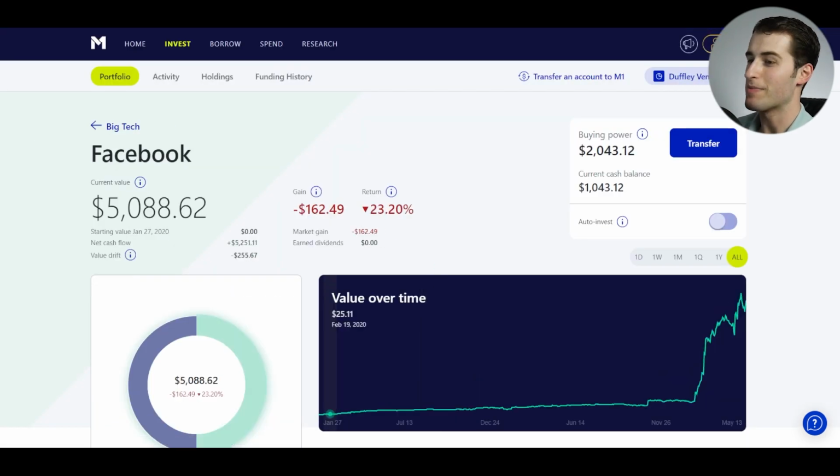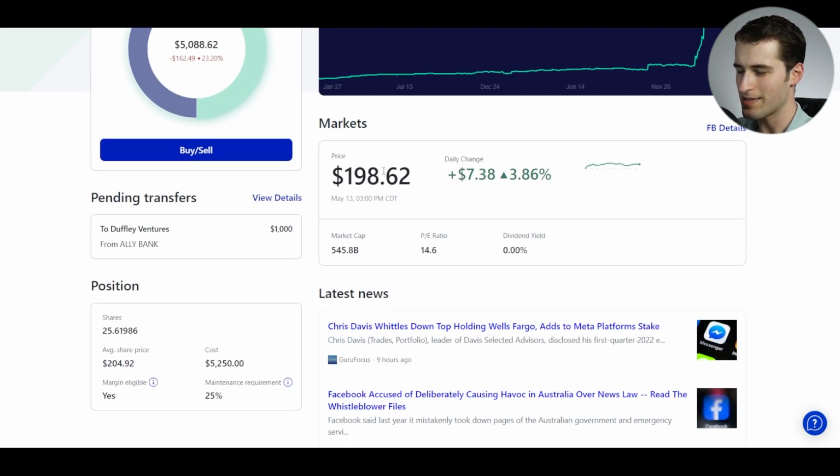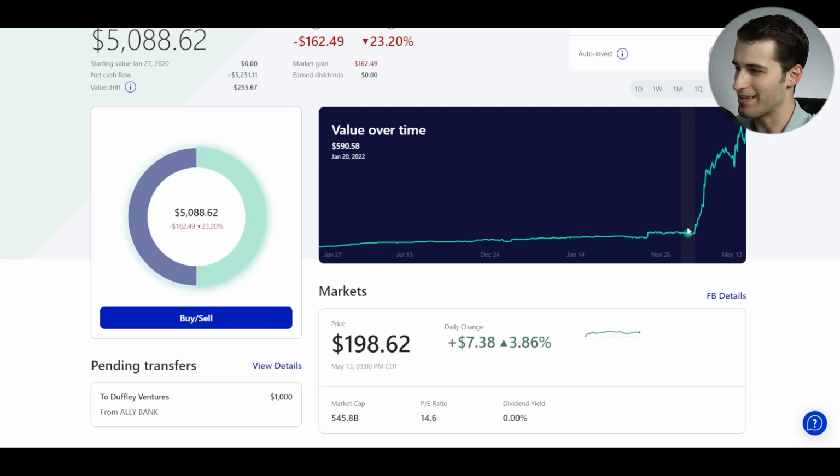Facebook, or Meta Platforms, it hasn't changed the name here on M1, is one I've been trying to add as it gets closer to 180, but it keeps jumping back up to about 200. I've been buying a bit towards 180. I initially bought in the mid 200s, well before the metaverse news. It's an older position that I've since built out very recently. You can see the spike up here. I really started funding it a lot more in February.